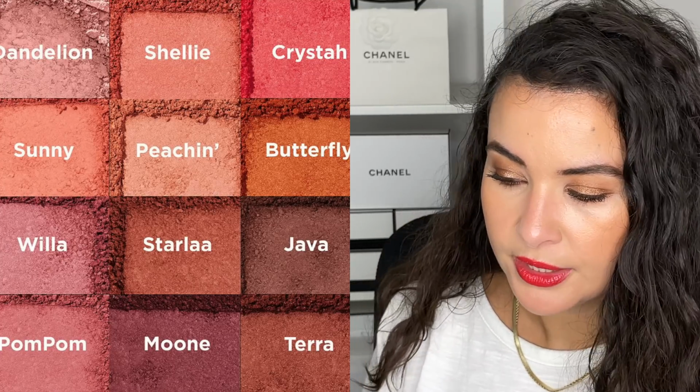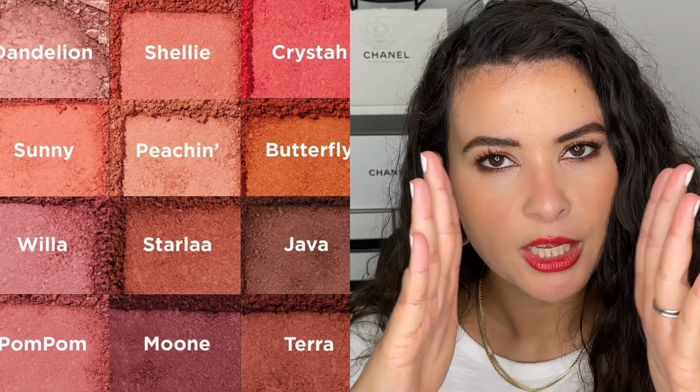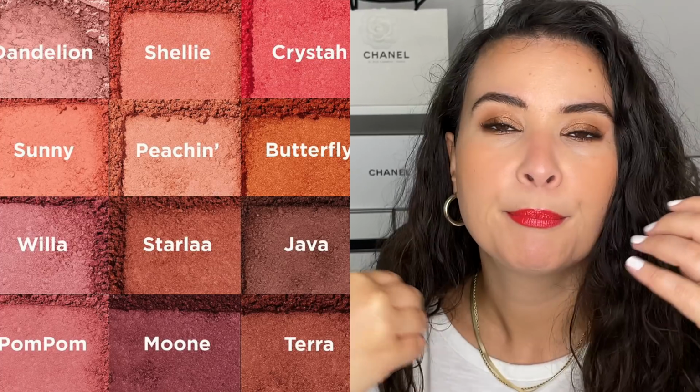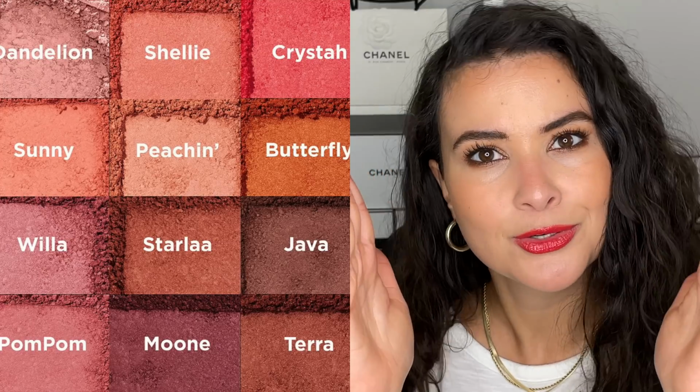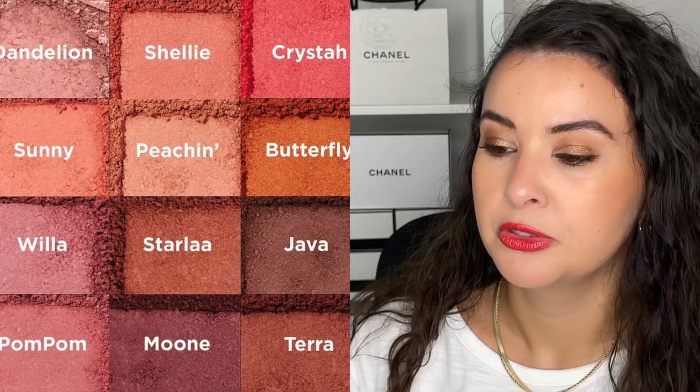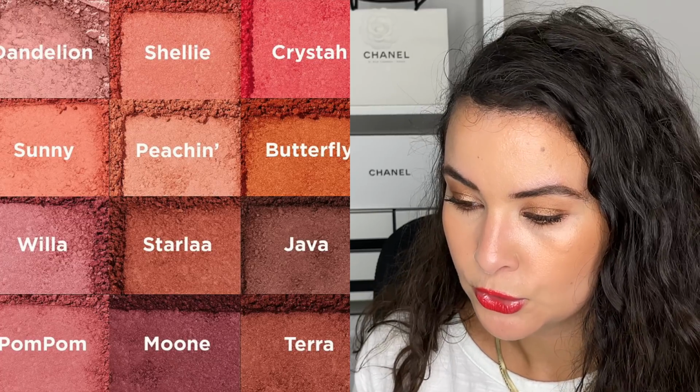And there's a difference of a matte finish and a shimmer finish. Also, there is a standard size blush and a mini blush, which I really appreciate. So if you want to try something new, but you don't want to commit to a full size, you can go ahead and buy just the mini one. I love that. And this looks great. There are so many shades to choose from.